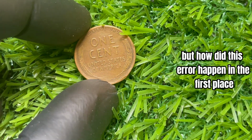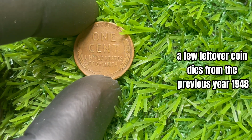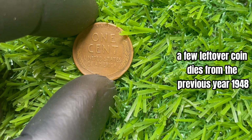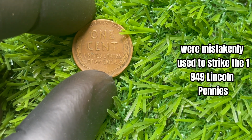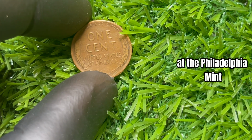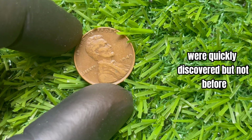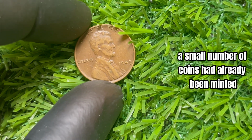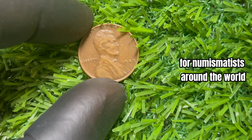But how did this error happen in the first place? The most accepted theory is that a few leftover coin dies from the previous year, 1948, were mistakenly used to strike the 1949 Lincoln pennies at the Philadelphia Mint. These die varieties without mint marks were quickly discovered, but not before a small number of coins had already been minted, making them prized possessions for numismatists around the world.